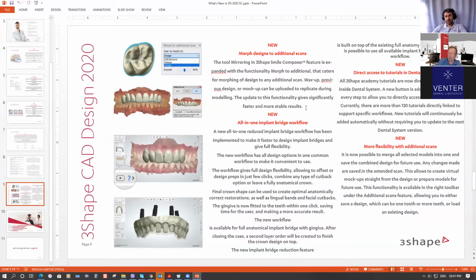additional scan tool. And it could help a lot because we could add as many scans as we wanted to have in the case, and we could morph our design to the additional scan. Only what we need to make sure is the position of the additional scan according to the preparation scan.